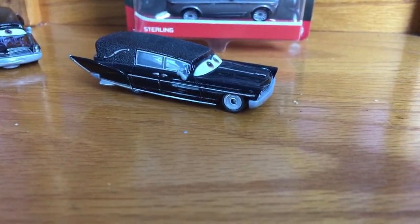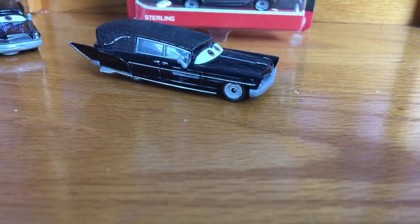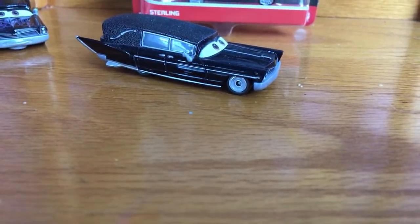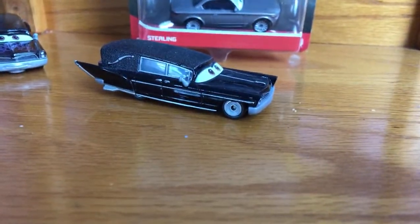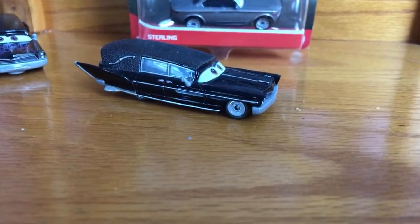Compare that to some other things. Oh, Chick Hicks was signed on Dynamo. Yeah. But the concept of Lightning not ending up in Radiator Springs is something. Oh, there we go, guys. My views just jumped up to 8, so I'd assume hopefully that issue has been fixed.